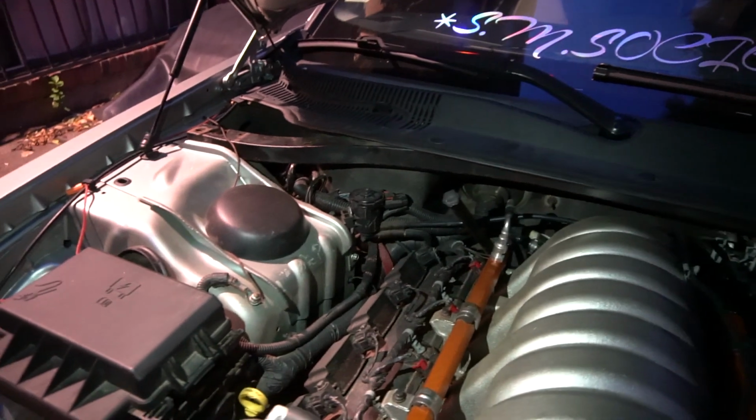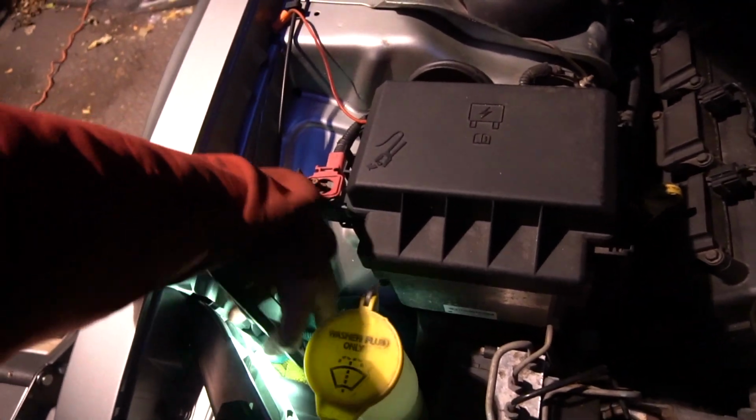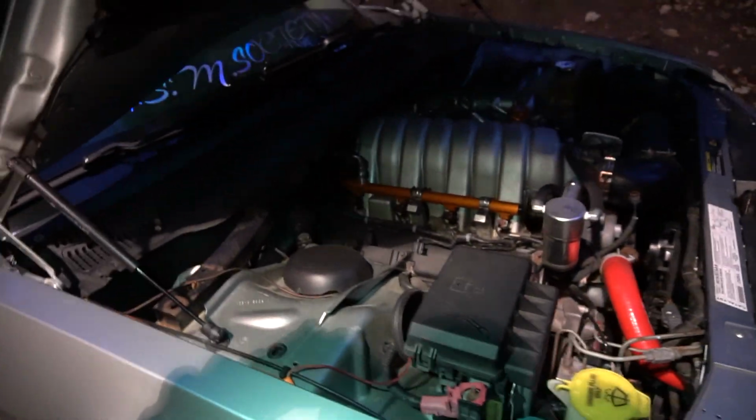Wow, that's like I said, it's a little dusty, but it's a daily driven car. I don't believe in garage queens. Hey, look at this. What's this? That's just a rag, man, just to check the oil. Just in case, you know?